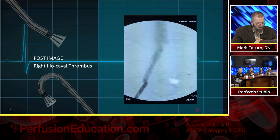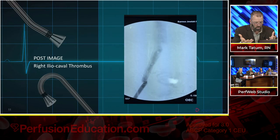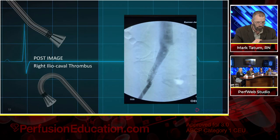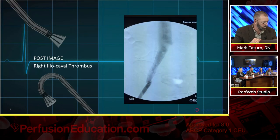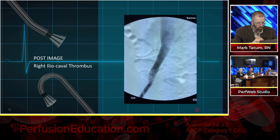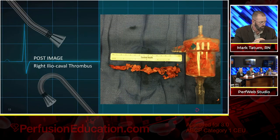So you can see here on our post image, I think I have an older copy, almost 100% of the thrombus is gone. You can see a couple of areas where you've got a little bit of different filling, but part of that is likely because you do have inflow from the left common iliac that's changing a little bit of that presentation at the confluence where it meets the IVC. So if we can go to the next slide, you should be able to see exactly what the material is that we're able to take out.